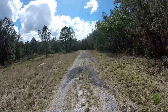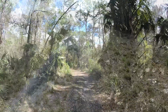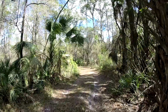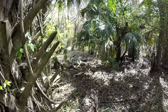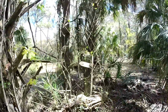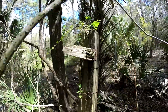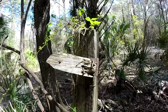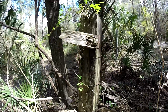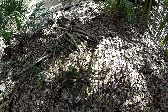And here in the woods I found remnants of this old road. This road's leading me further back into the woods. And I'm starting to see some evidence from the past out here. Over here is an old post. On the ground is some concrete.